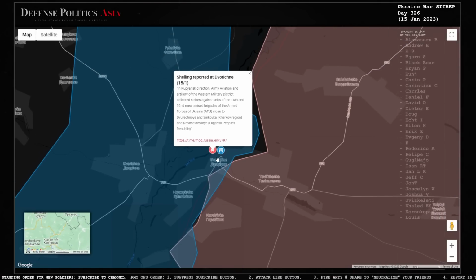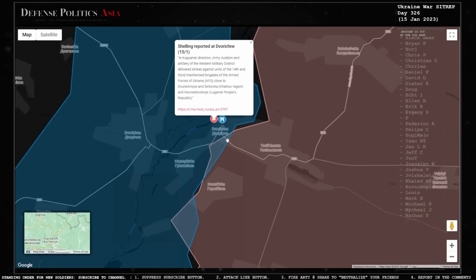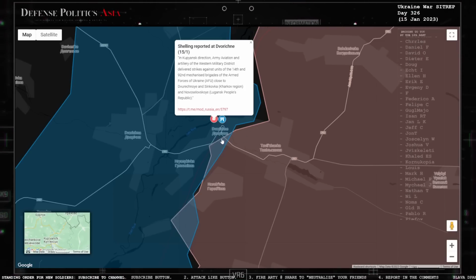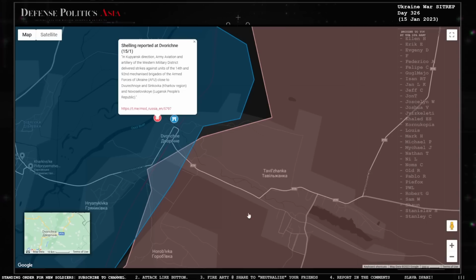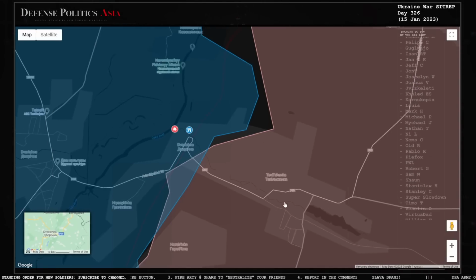So Voronezh is currently a stronghold, very heavily entrenched by the Ukrainian forces after they recaptured this location. However, they did not manage to push through to Tervizanka. They are unable to push to Tervizanka, and the Russian forces are also unable to push and recapture Voronezh. So currently it's a stalemate around this region.